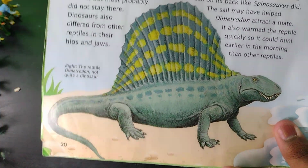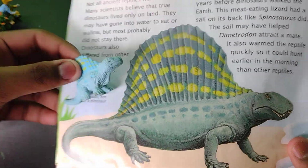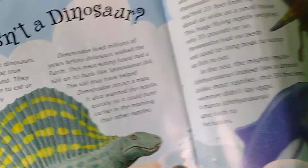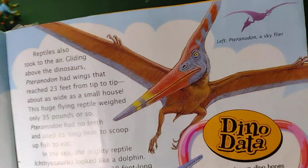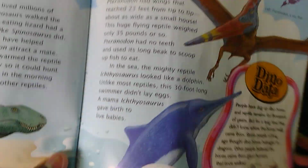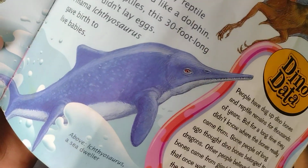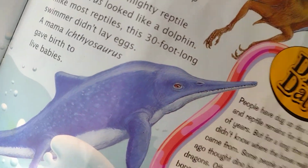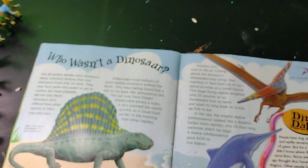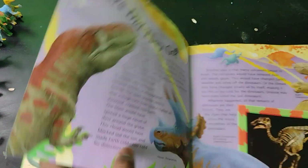Dimetrodon, which I actually really like these colorations on it. I don't know why. And yeah, here's the Dimetrodon figure next to it. Then here's the Pteranodon design, which I actually would not mind seeing a Pteranodon figure with those colorations. Ichthyosaurs. I remember having this book and being so disappointed it didn't come with an Ichthyosaurus figure because I love marine reptiles. Specifically, Ichthyosaurs are my favorite marine reptiles, and it didn't come with an Ichthyosaur figure. So that sucks, but I do love the Ichthyosaur.